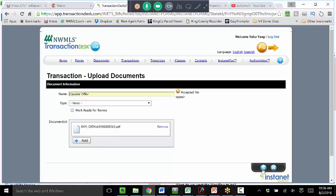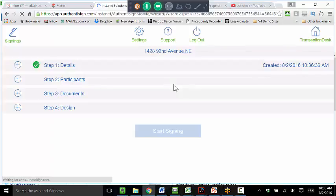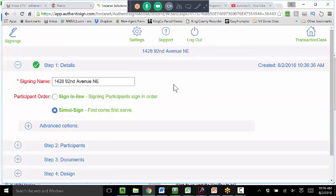Once I do that, it'll show up right here. You'll have three things on this tab. Then I can go to Authentisign, and I can choose that document. So you just have to upload it to Transaction Desk, then go to Authentisign and send it out. So first, Dropbox or your hard drive. Yep. Okay, I got it. Thank you.